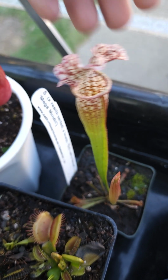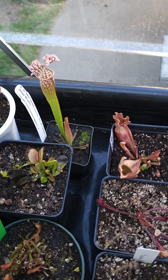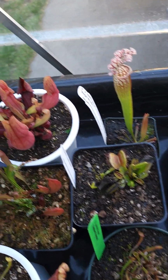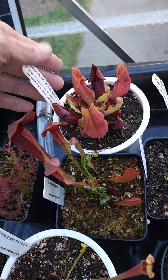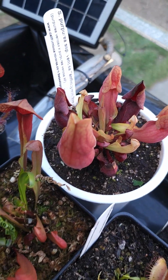Huh. Does that look like a Scarlet Bell? Not a Scarlet Bell. Judith Hindle. Coloring almost has the same coloring as a Judith Hindle. But yeah, some more Purpura, Sarracenia here. New growth. Excellent colors.